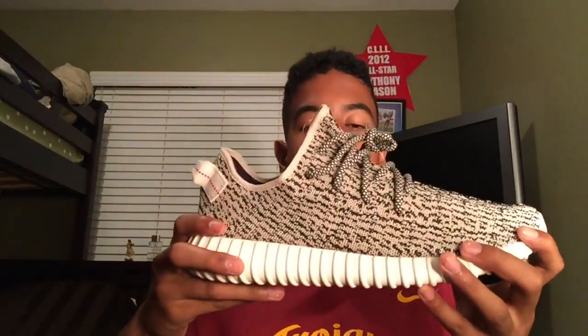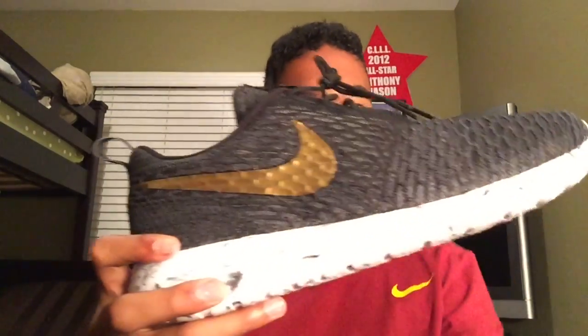Today we're going to be comparing the Adidas Yeezy Boost 350 versus the Nike Roshe Run. Between the two shoes, there's been a lot of talk saying that Adidas copied Nike with the Roshe Run. They say that the Adidas Yeezy Boost is supposed to resemble the Roshe Run. In my opinion, it doesn't, but in this video I'm just going to be comparing the two, and I want you guys to share your opinions with me, but let's get into it.